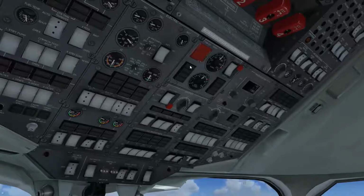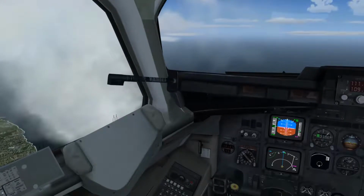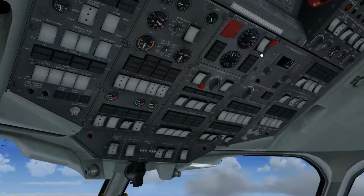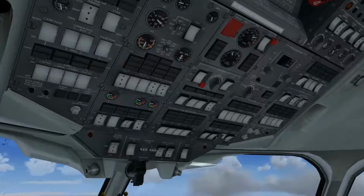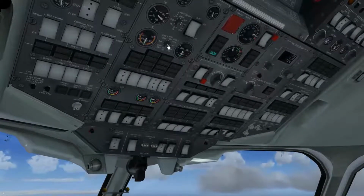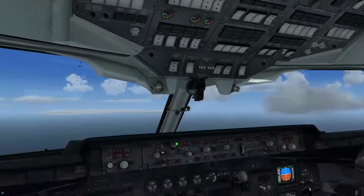This is something that isn't really done, I don't think, but it's something that I'm just going to do to try and kill a little bit of time. We'll start the APU now in the sky. And also, I believe the APU gives the engines a little bit more power, so we'll bear that in mind as well. And the APU power is available, generator on, and we'll run off APU.